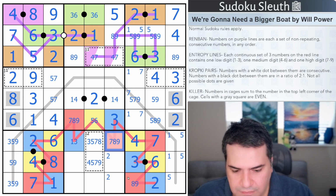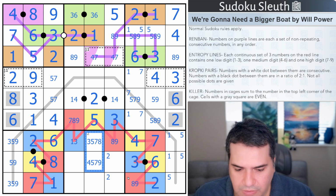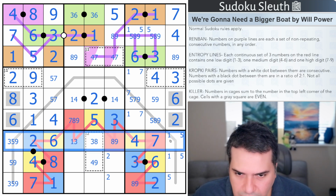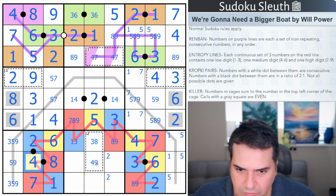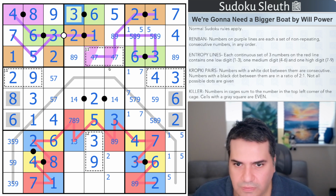Not a 7. Not a 6, that's a 5. That removes 5, 7 from here. That was a few of the options. Right, surely this is somehow resolvable. 4 is gone. This is 9, 3. That gives me 6, 3.